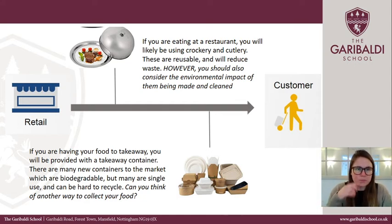piece of equipment. If you're having your food to takeaway, you'll be provided with a takeaway container, normally either plastic or foil. They're the standard ones that we're used to seeing. But there are quite a lot of new containers on the market which are biodegradable, or much more eco-friendly. But there are lots that are single-use, and so they're hard to recycle. Quite often you might start reusing them at home, but because they're quite flimsy, it's not like buying a Tupperware pot from a supermarket or a shop. They might not last a particularly long time.